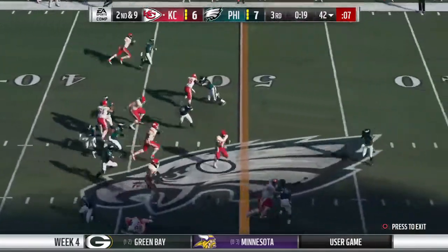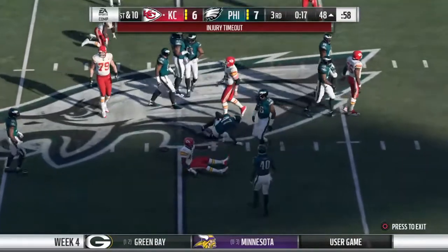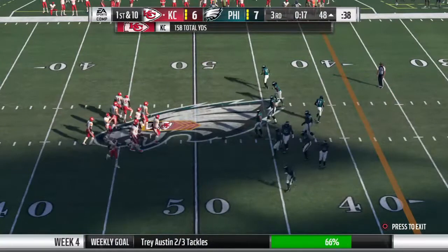And to give this time to the tailback. And he'll be taken down, but not before he gets into enemy territory. First down and 10 now for the offensive group.